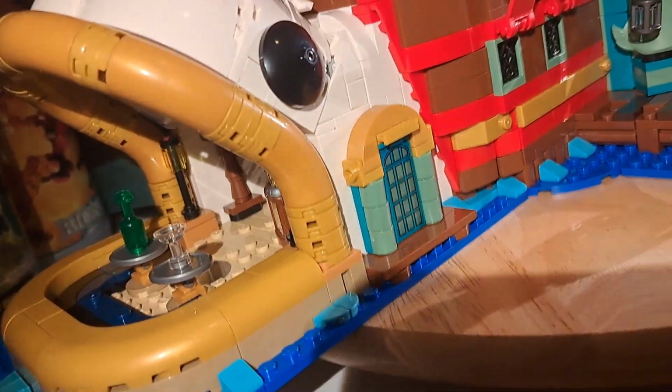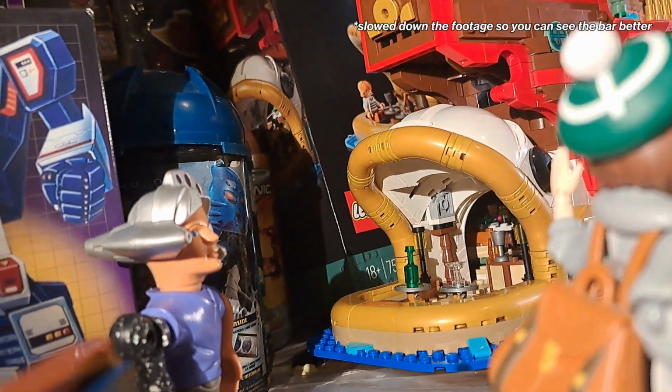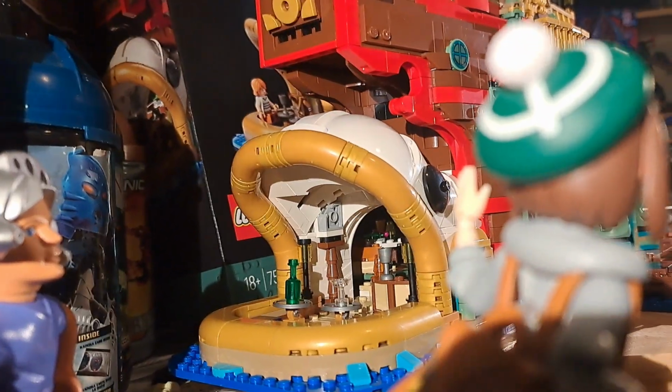It's a little bit hard to see given I'm trying to really angle this light, but yeah, you can see the fish head is the bar. It looks very nice, and I do like that you can just plonk minifigures in there, and you can plonk minifigures on that seat there, and it looks great.